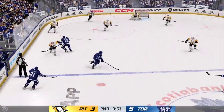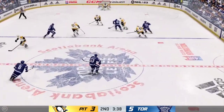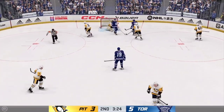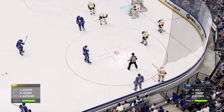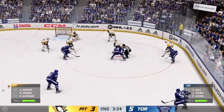The Penguins gain possession along the wall. Can't make it work. Great defensive effort with the stick. Oh, what an effort as he lays out for the block. And the puck stopper jumps on top of it to get a stoppage in play. Just here in the late stages of this frame, the Leafs lead by a pair. It's 5-3.